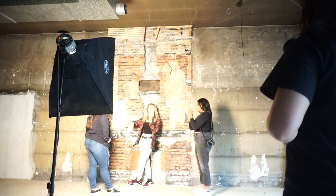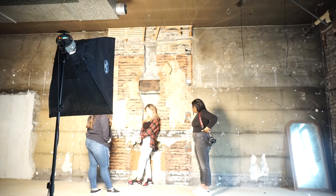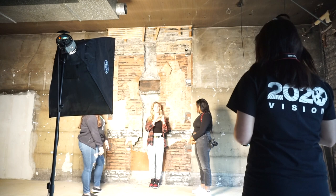Make sure your hands are natural, not crunchy or stiff or wide, things like that. I also forgot to mention, when you're working with models or clients, there are a couple of things I want to tell you guys to be careful of.